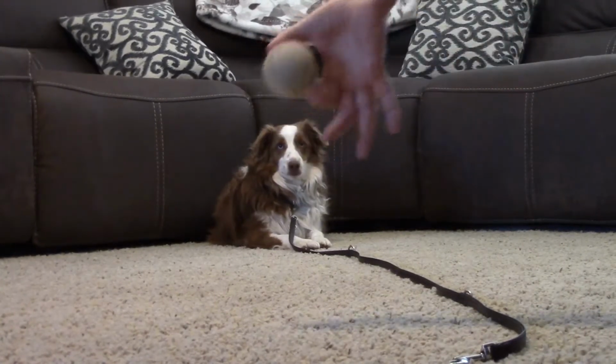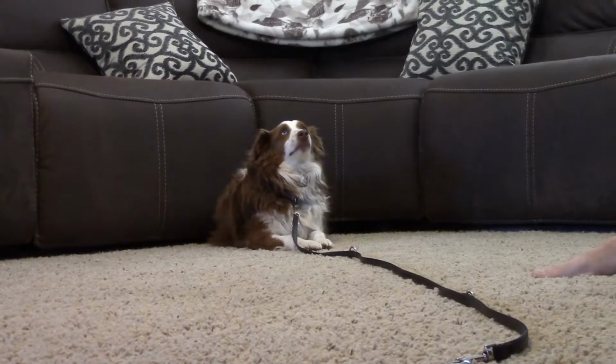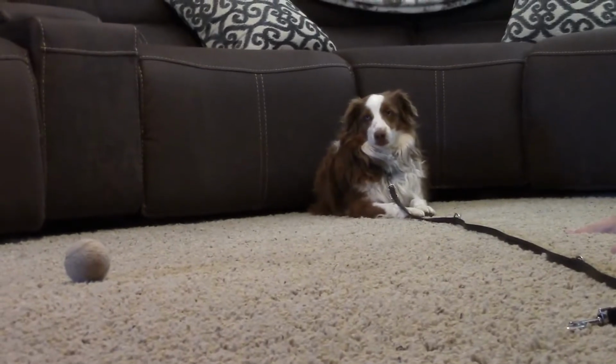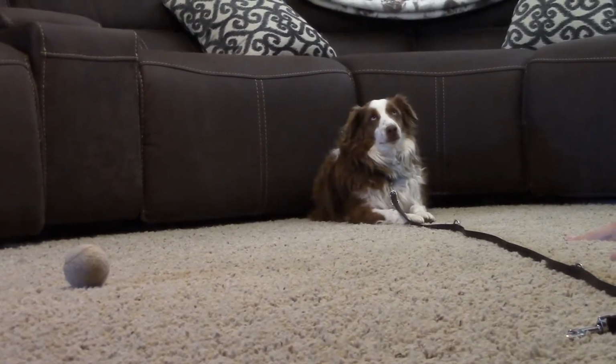Apollo loves his tennis ball. It's his absolute favorite toy. So when we challenge him by putting him in a down stay and then toss the ball, it's pretty tough for him. He has to choose between really wanting to play or being in control and staying in the down.